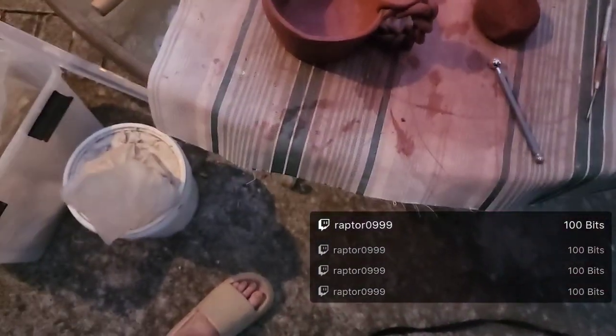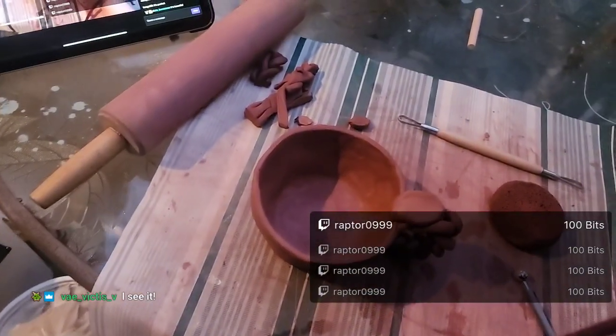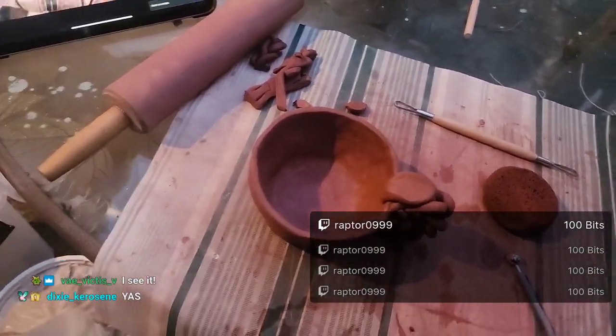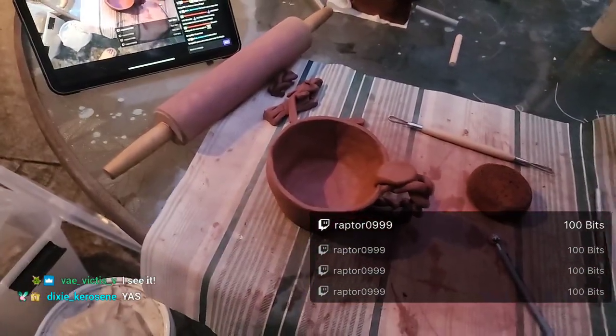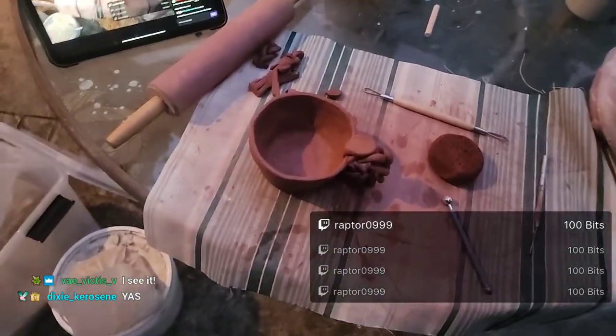Hold on. Well. Yes, channel your inner Miss Frizzle. I see it, yeah. Whoop. I like making you smaller. Sorry if this is abrupt craziness.